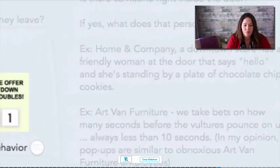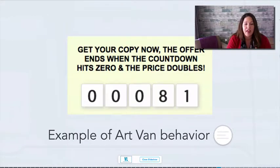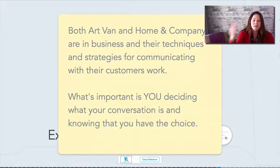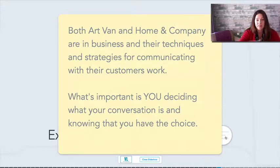So here is an example that I pulled within the last month off of an email guru's sales page. Again, this was someone that had pre-done templates, had mastered the art of email marketing, and would sell it to you. So this is what their page said: get your copy now. The offer ends when the countdown hits zero and the price doubles. So this is what I've chosen to show you as what I feel correlates to both Art Van and Home and Company.